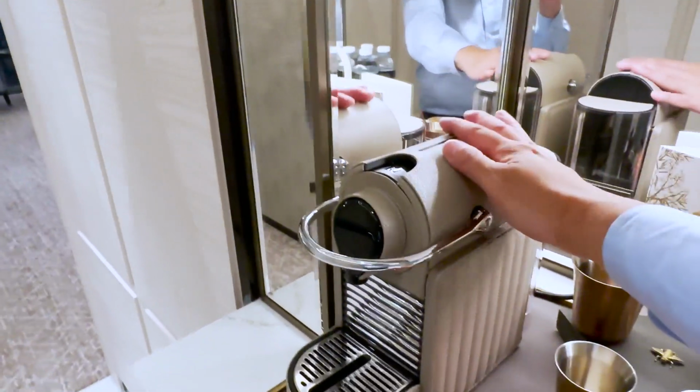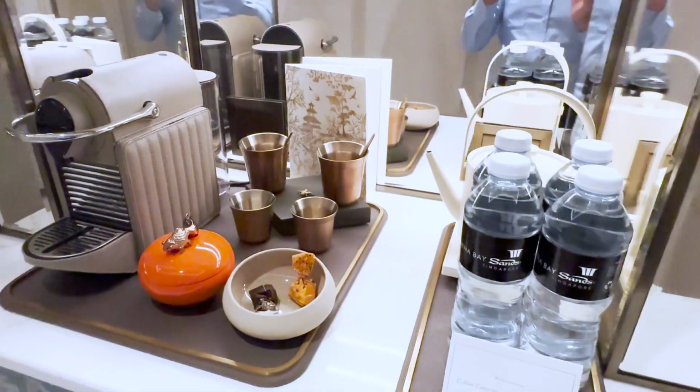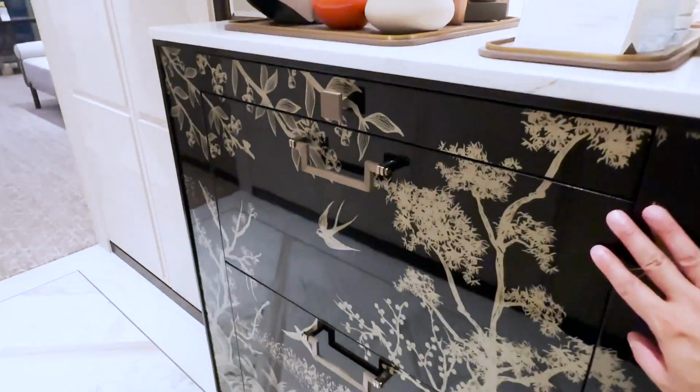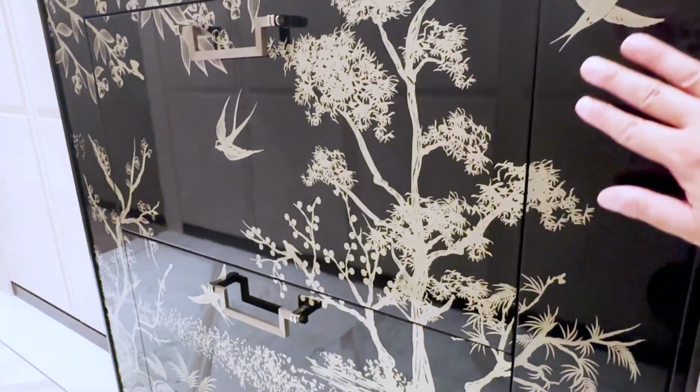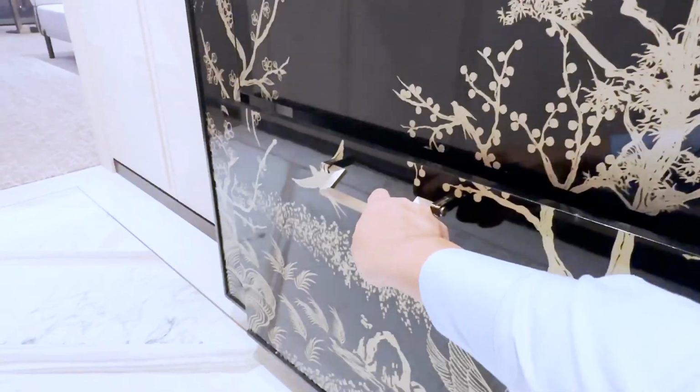This is the first thing I saw. It's a leather-covered cappuccino machine. Lots of complimentary water. Look at this exquisite cabinet. It's with swallows. Super exquisite. Let's look at what's inside.